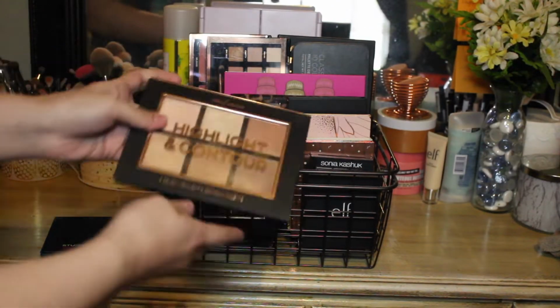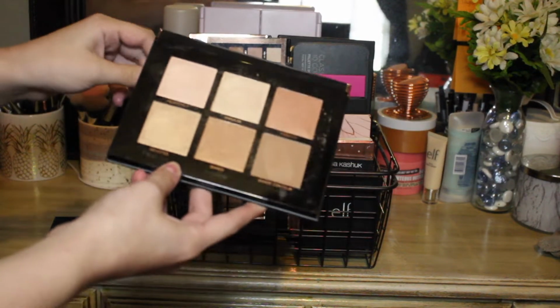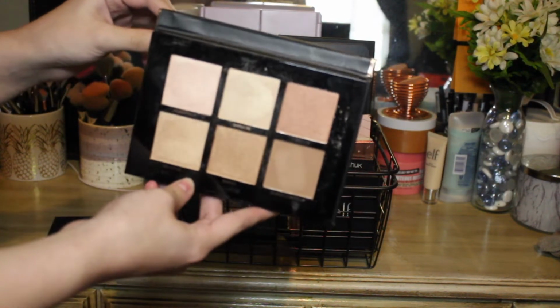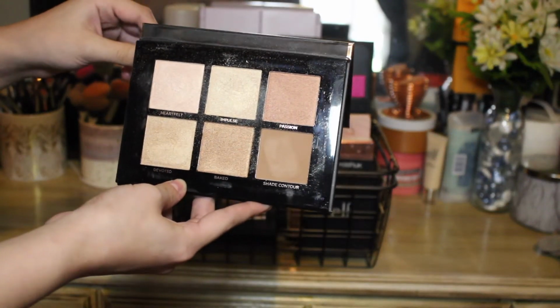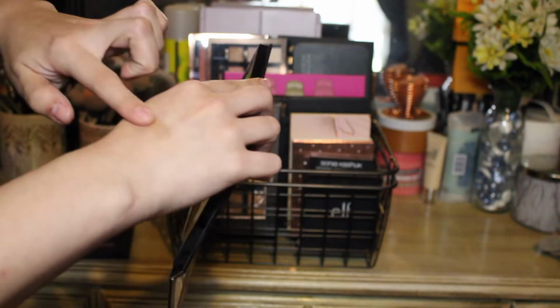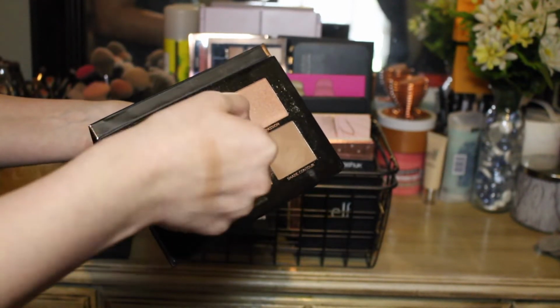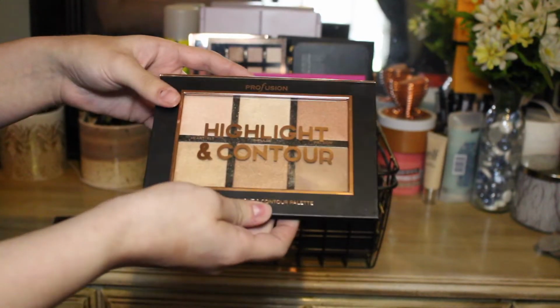Alright, so next is this Profusion Highlight and Contour Palette. I'm really conflicted about this one because I did like the highlighters on my skin, but they definitely were super glittery, and I'm not really about that. And this contour color is really nice and creamy and buttery, but I just don't think it's worth it to keep the whole palette just for that shade, so I think I'm going to go ahead and declutter this one.